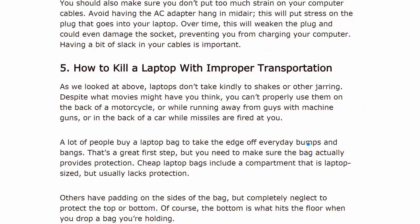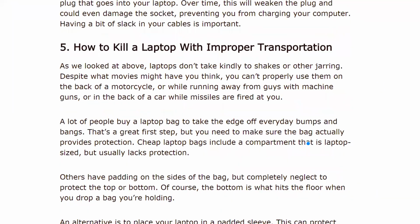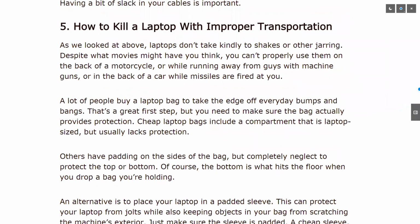And then, how to kill a laptop with improper transportation. As we looked at above, laptops don't take kindly to shakes and other jarring. Despite what movies might have you think, you can't properly use them on the back of a motorcycle, or while running away from guys with a machine gun, or in the back of a car while missiles are being fired at you. A lot of people buy a laptop bag to take the edge off of everyday bumps and bangs.